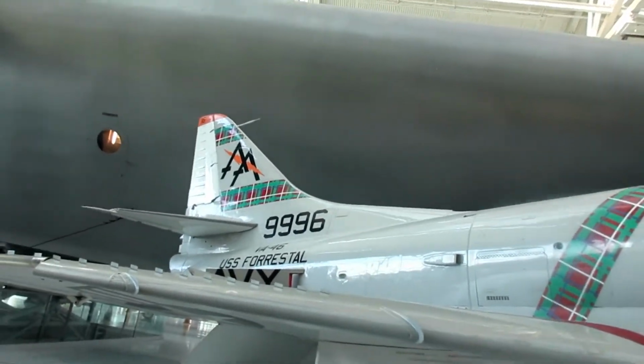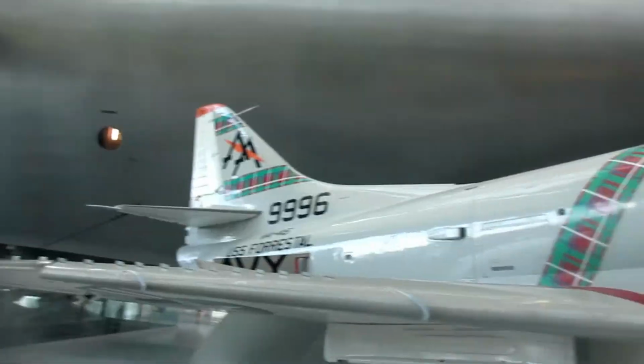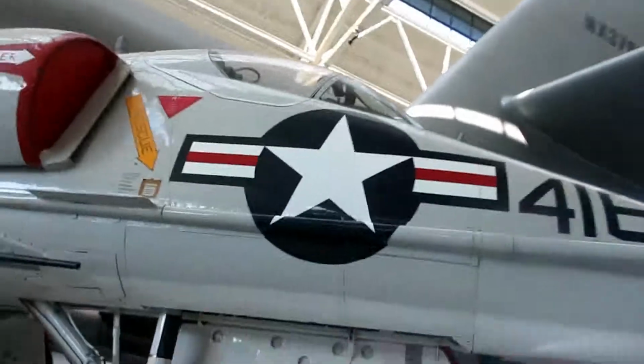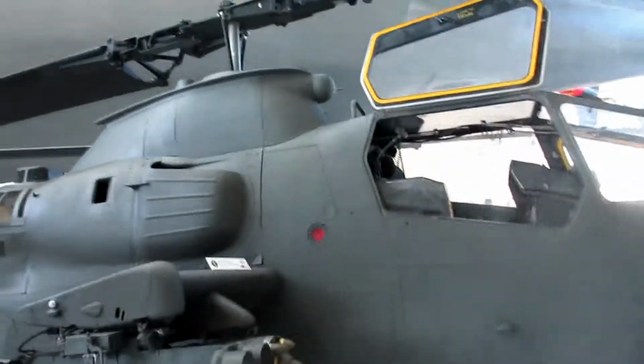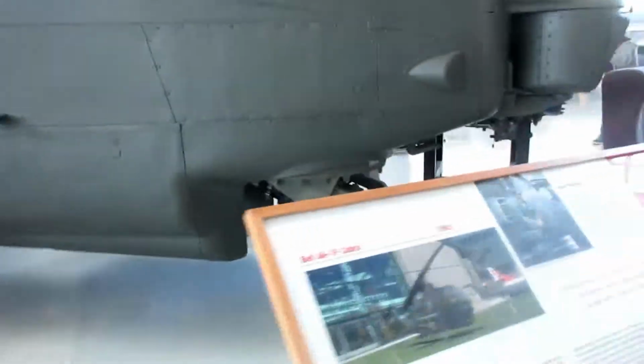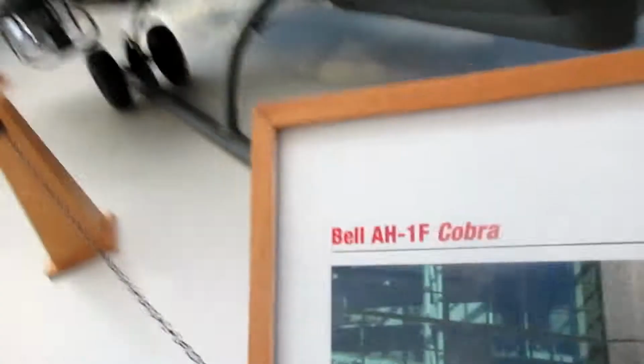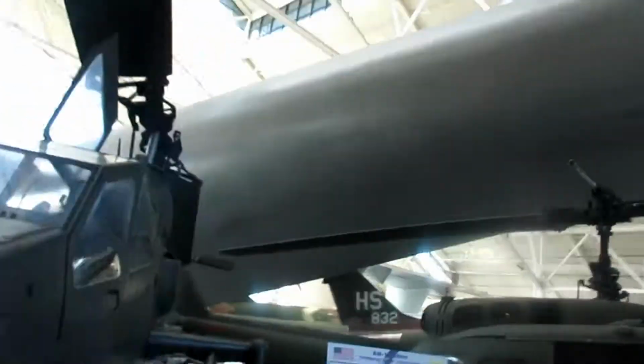This is a USS Forsyth plane. I'm surprised how people could fit in there. And this is the United States Army helicopter. You can read about it right here. It's called the AF-1 Cobra. Here is another one of those. They're pretty much the same, I'm guessing.